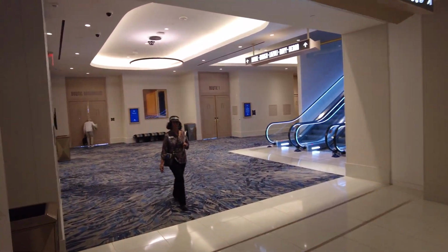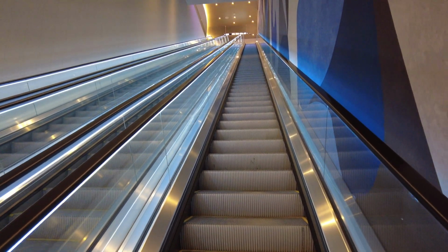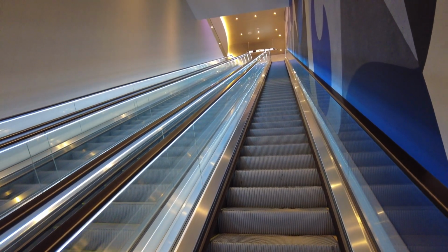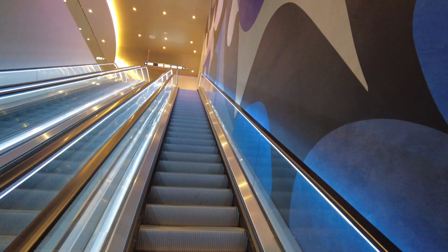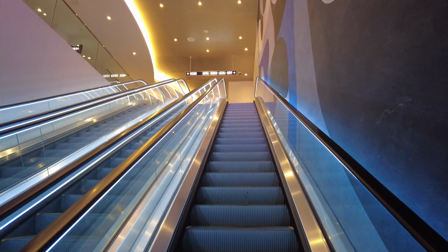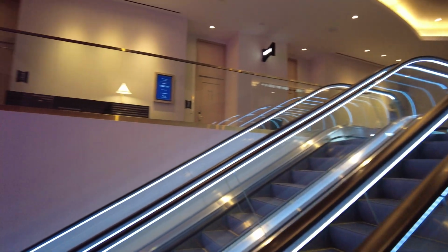So look, there are more escalators going yet up. Oh my gosh, this escalator is huge too. There's so much convention space here. I'm just flabbergasted. Yeah, so they're conference rooms.